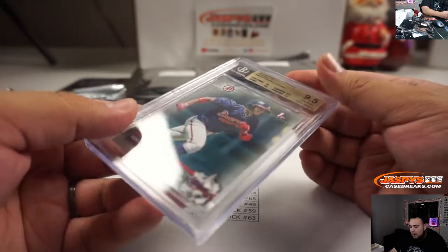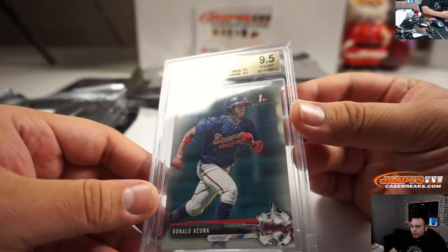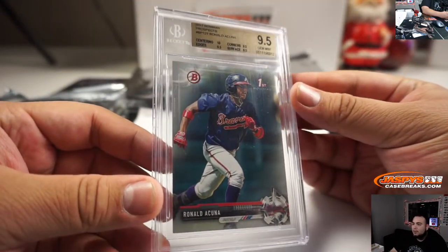And we have a Ronald Acuna. 2017 Bowman Prospects, 9-5. Bowman's first.